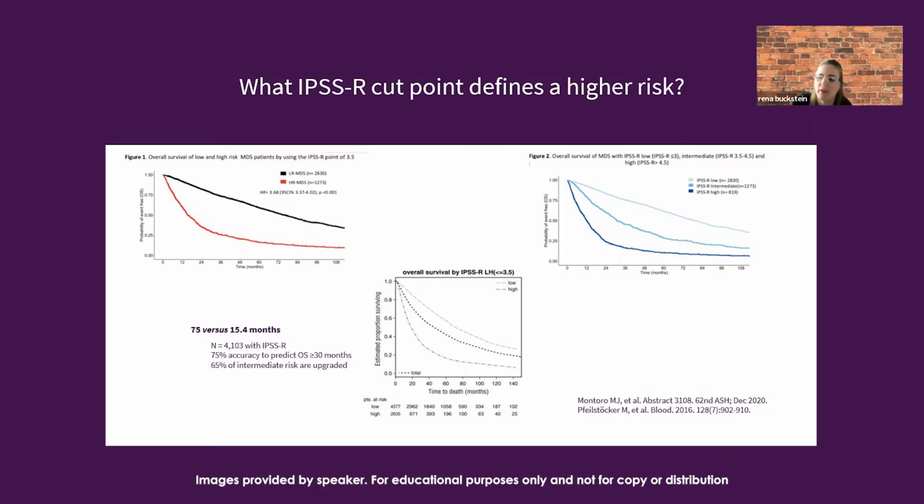So Silvia and Yasushi, do you have anything to add before we go on to talk about mutations, of course? Okay. Rena, go ahead. And just to confirm, we also use the 3.5 threshold, and we take into account, as Theo just said, the comorbidities, especially the disease-related factors.